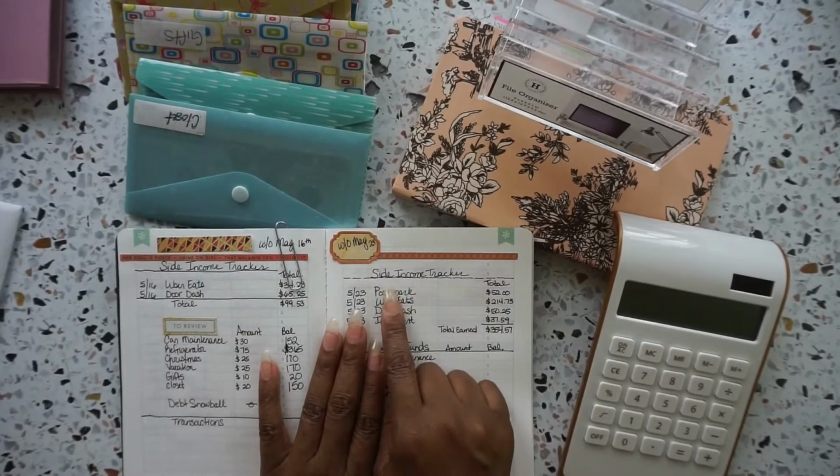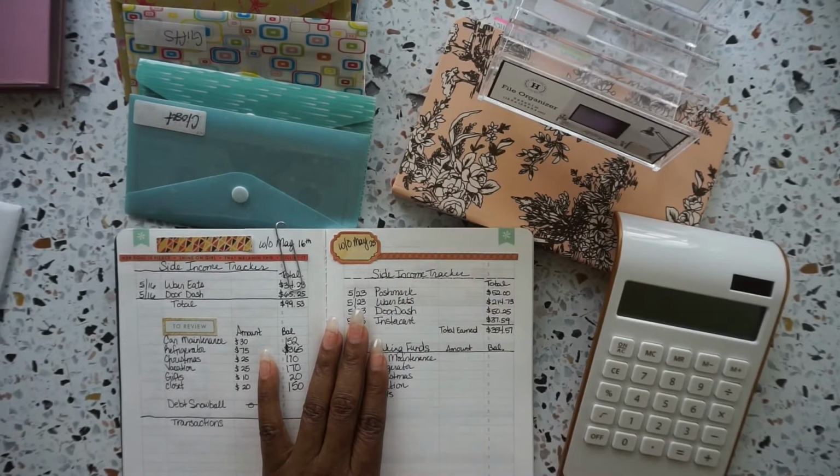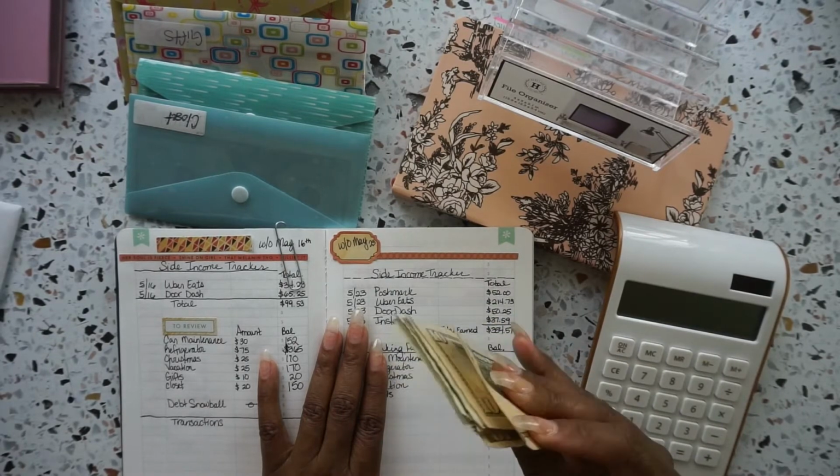First, I sold 2 wallets on Poshmark, and that was $52. So here's the cash right here.